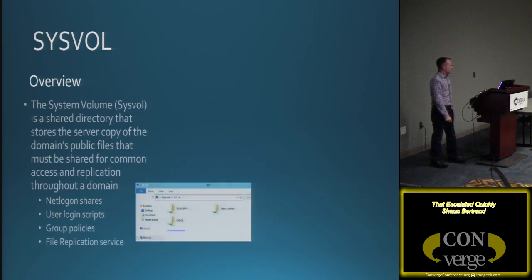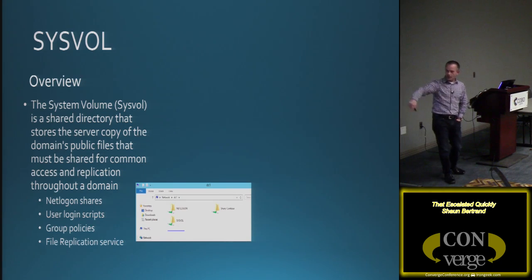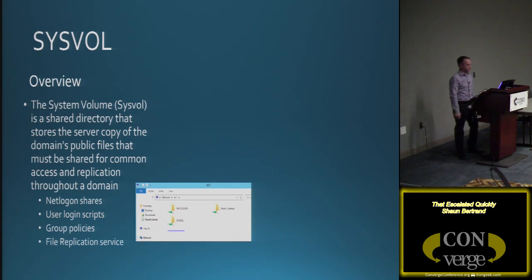So, quick overview, SYSVOL is a directory that's on all of your domain controllers, okay? And what it's doing is hosting things like netlogon shares, user login scripts, and specifically GPOs, group policies. There's also some FRS, file replication service, going on there as well. But as a domain user, anybody can navigate to the SYSVOL directory on any one of your domain controllers.